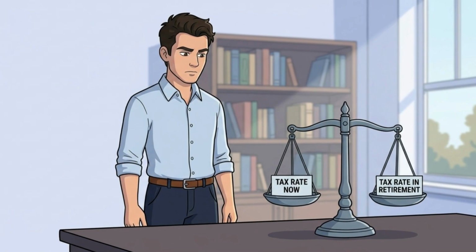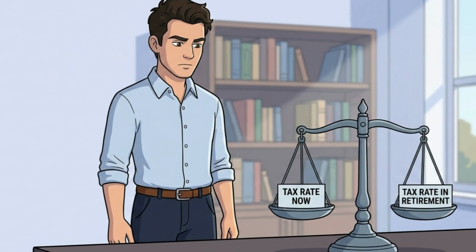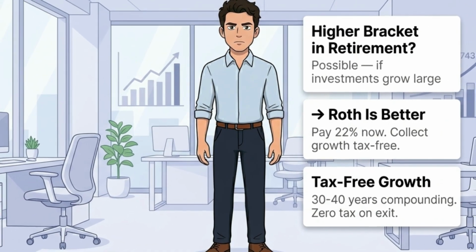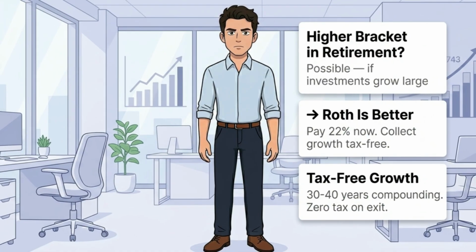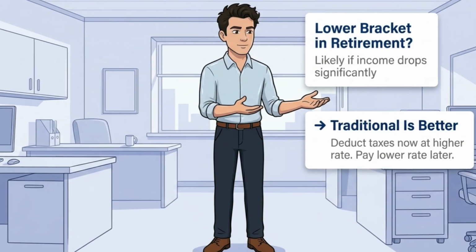If you expect to be in a higher tax bracket in retirement, which is possible if your investments grow significantly, the Roth is better. You pay taxes now at the lower rate and collect the growth tax-free. If you expect to be in a lower bracket in retirement, the traditional is better.